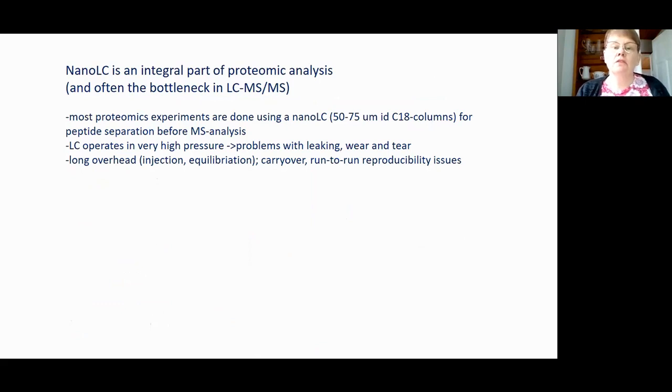And thinking on standard nano-LC MS approaches, the nano-LC, which is the thing before the mass spec, which is the one to separate the peptides, is a very important and integral part of the proteomic analysis, but it's also often the bottleneck, since we use so-called nano columns, which are very narrow, 50 to 75 micrometer inner diameter separation columns, and the LC needs to operate at very high pressure, and that causes different types of problems with leaking, wear and tear of the parts, and also problems with carryover and run-to-run reproducibility.